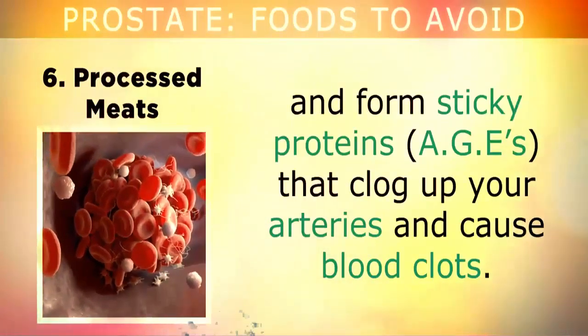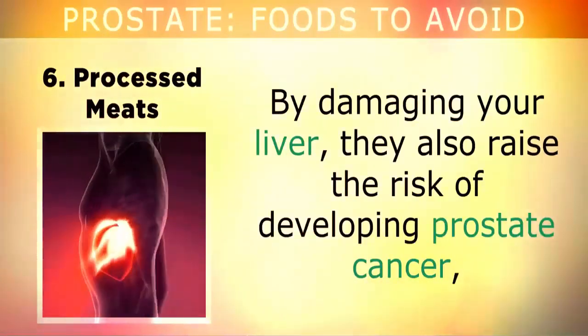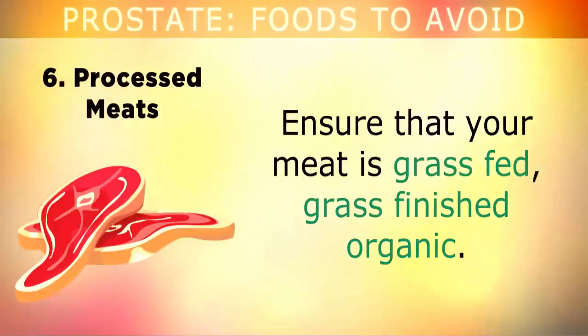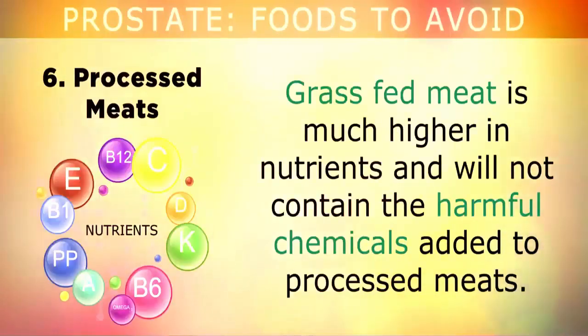Cut out the processed and conventional meats and start eating higher quality meats from local farms. Ensure that your meat is grass-fed, grass-finished organic. This will ensure that no hormones and junk foods were fed to the livestock. Grass-fed meat is much higher in nutrients and will not contain the harmful chemicals added to processed meats. Grass-fed beef and organ meats like liver are packed full of zinc, heme iron, and proteins that support a healthy prostate gland and help to produce seminal fluid for reproduction.